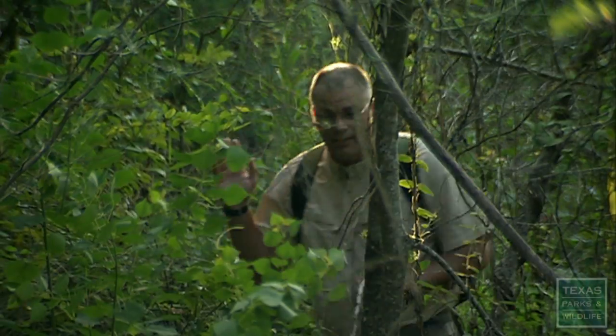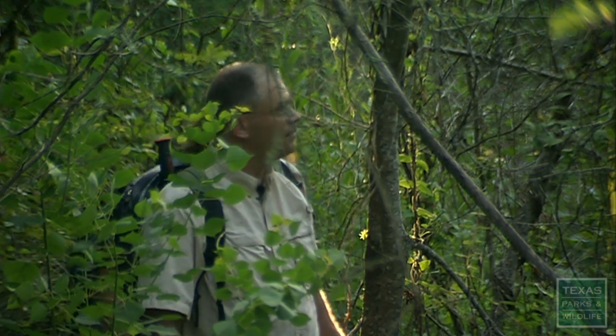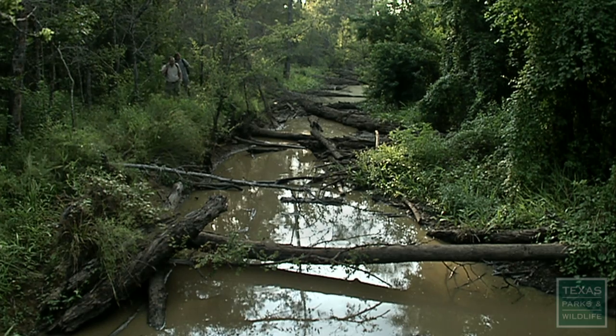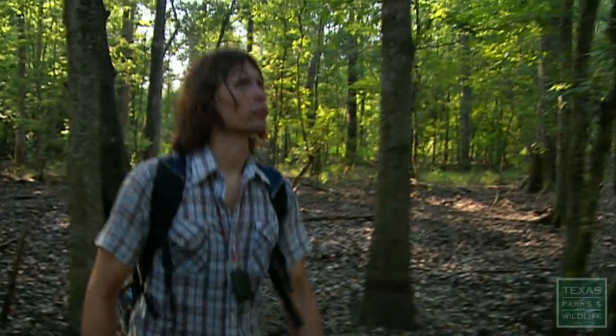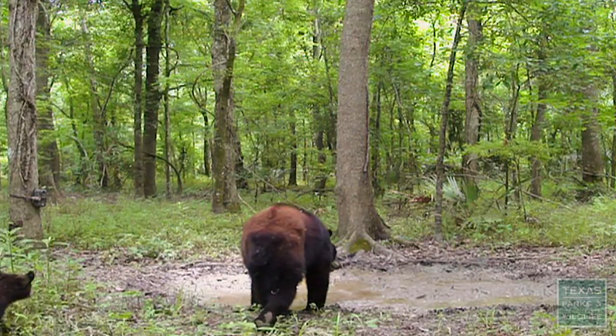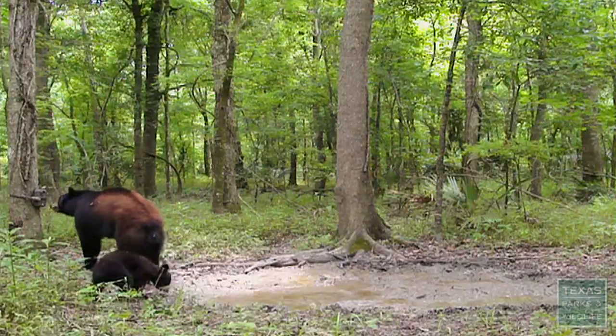It's a pretty nice looking bottomland through here. So now, a team from Stephen F. Austin State University is looking for black bears. We really have limited information about how many bears we have in Texas and where they are. Yeah, this looks like really good habitat. The only information we've had up until this study was sightings information, where the Texas Parks and Wildlife would track documented sightings where people had seen bears and they'd report them.